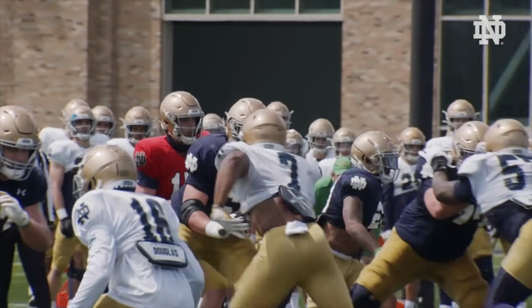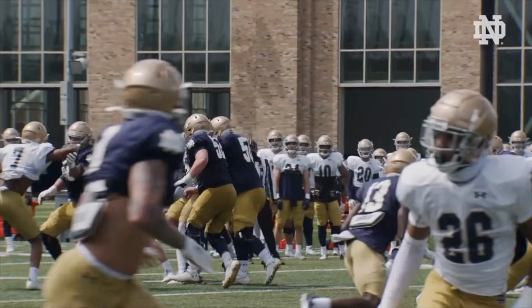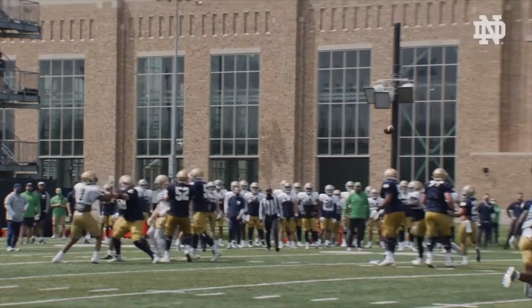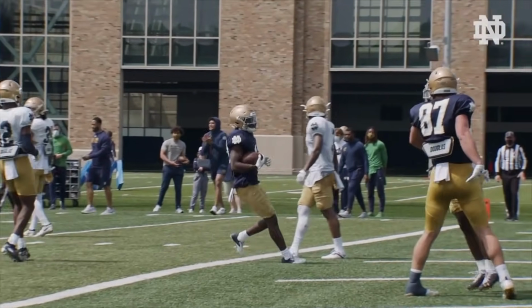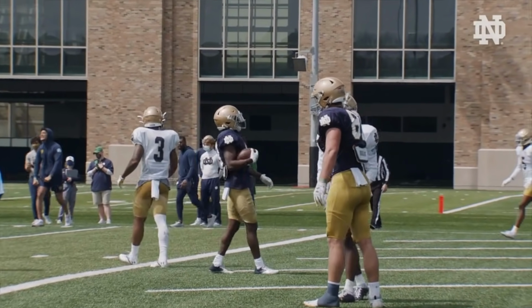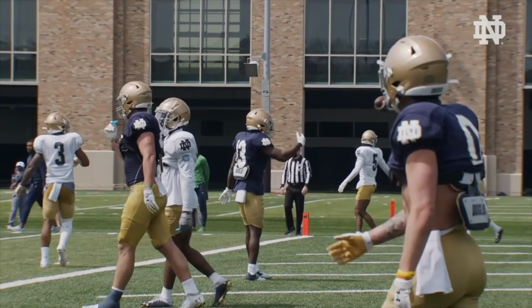Jack Coan gets the snap. You'll see Bo Bauer gets the sack. Obviously he's not going to hit the quarterback. You see DJ Brown kind of lets up there. Pass complete to Lawrence Keys, though, but a nice play getting the sack by inside linebacker Bo Bauer.